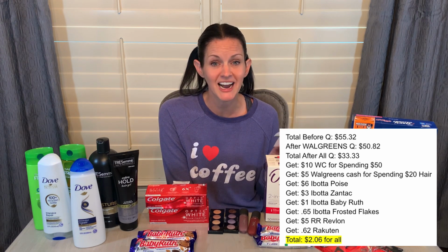Now, after all the digital manufacturer coupons came off, I was at $33.33. Okay, I did this as a curbside deal. I did it online because oftentimes the online prices are cheaper, but I also go through Rakuten, which will give you up to 3% cash back. So I go through Rakuten, I search for Walgreens, I click on Walgreens, it reroutes me to my Walgreens app, and then I just check out like normal, but Rakuten also gives me cash back.